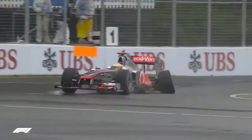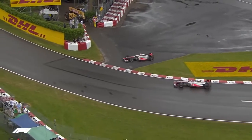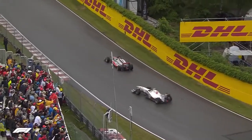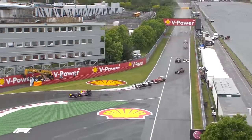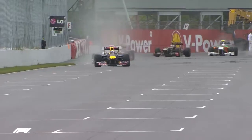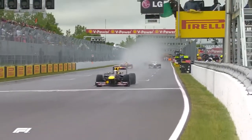I'd be surprised if he makes it round to back into the pits, but the problem in those conditions is Jenson Button can't see in his mirrors. There's so much spray coming off the front axle that any visibility has. Still, he's going for it. He doesn't want Kobayashi anywhere near him. What are they going to do when they get down to turn one? Will Felipe Massa have a chance to take back that position?